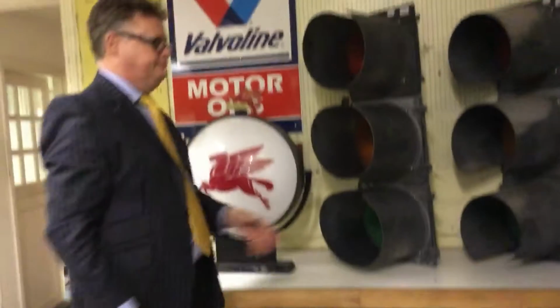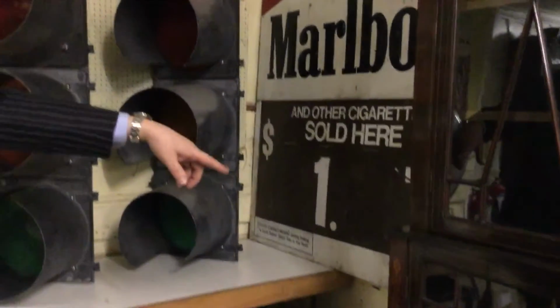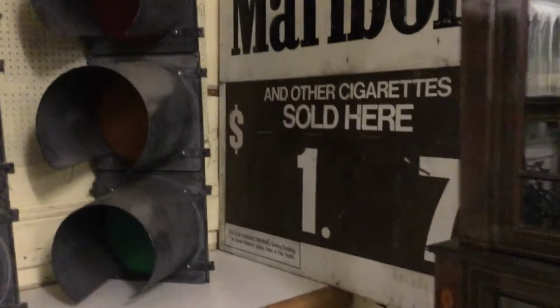Look at the size of that. There we are, some Marlboro cigarettes, 1 7 plus tax. There we go. That is great. Lovely, lovely man cave item. And again, what else you wouldn't want in your man cave apart from a fire tender pump here?